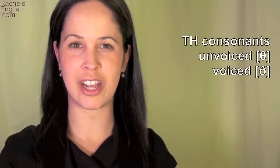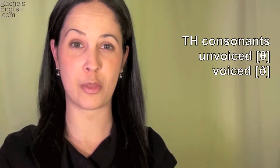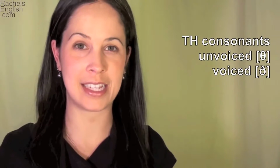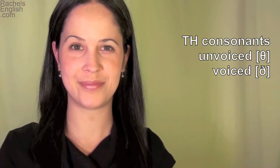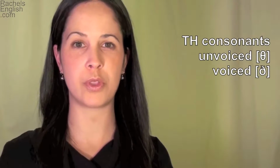The two TH consonant sounds. These sounds are paired together because they take the same mouth position. Th is unvoiced, meaning only air passes through the mouth, and th is voiced, meaning you make a sound with the vocal cords. To make this sound, the very tip of the tongue comes through the teeth.